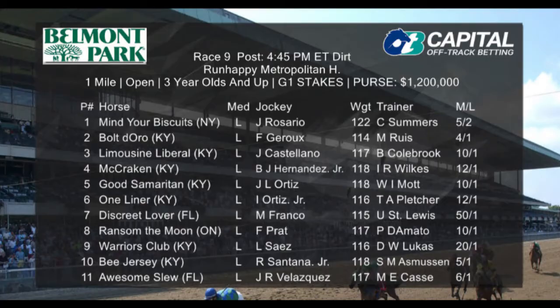Number 3 is Limousine Liberal going out for Ben Colebrook. Javier Castellano is going to be aboard, 10-1 on the morning line, and I know you're a big advocate for this horse. I know he's sort of in the Sully barn as far as stables goes. This horse is 17 for 21 as far as being in the money, including 8 victories. Last time out, he did run in that Grade 2 Churchill Downs Handicap going 7 furlongs. Was able to get the job done, wearing them down, winning by a head against a couple nice horses in Warrior's Club and also Awesome Slew.